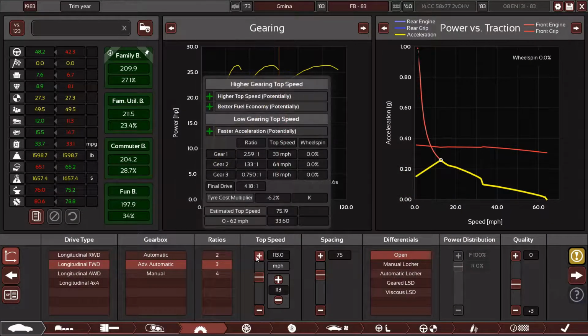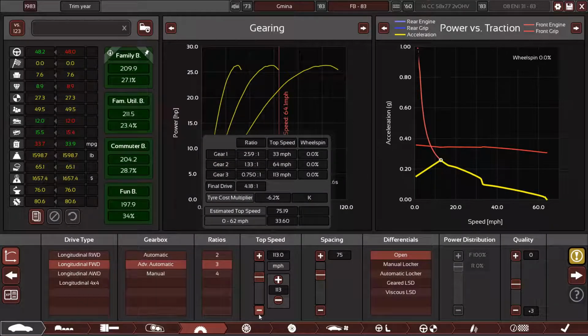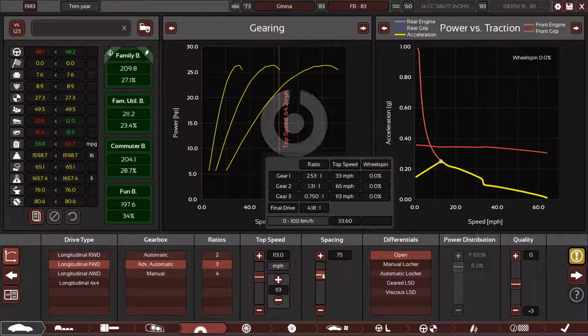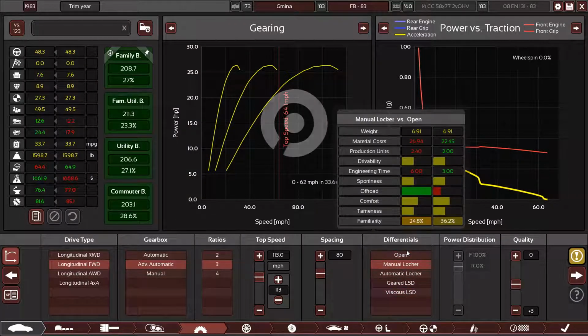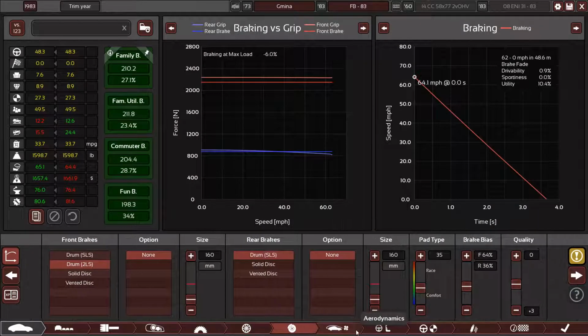Advanced automatic, all the rage these days. No further overdrive. Don't need to change it either. Spacing is fairly ideal. Bump it up slightly. No need for a differential. This is a budget vehicle, gotta remember that.